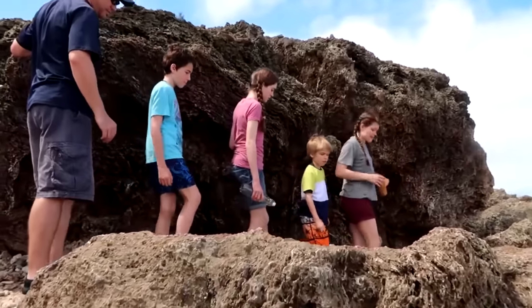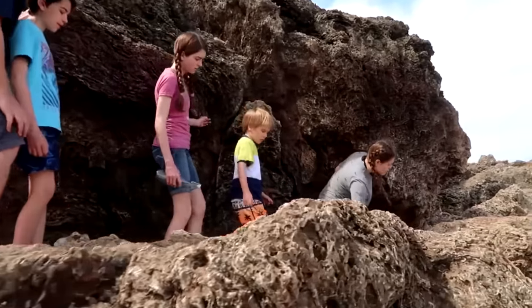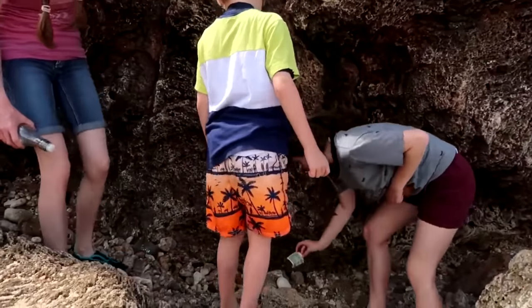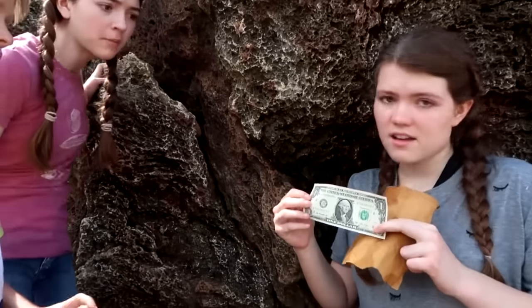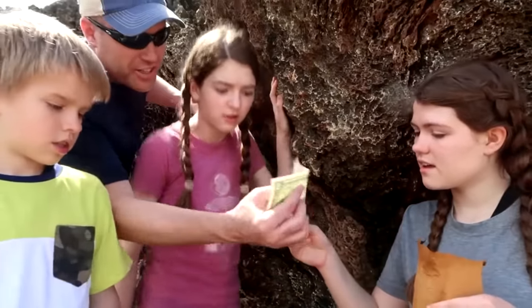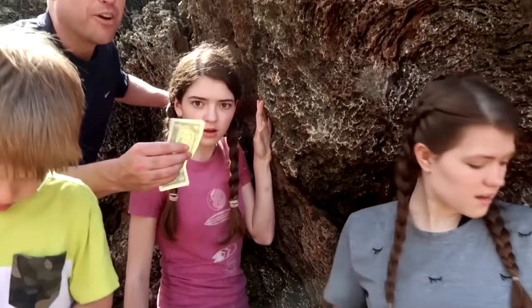Whoa! I found something! Did you find Audrey? What? Could this be from... That's part of our treasure. Yeah, could that be part of our treasure? That is. That's one of the bills. Alright, we're on to him.